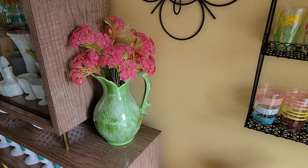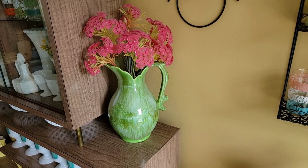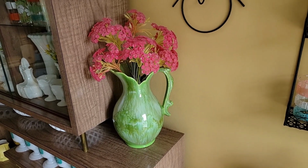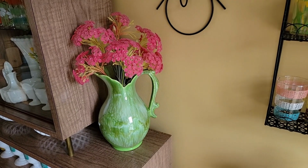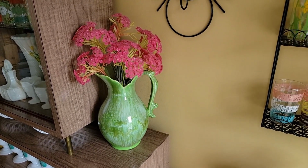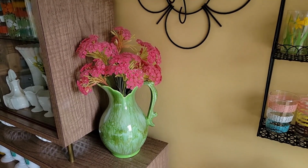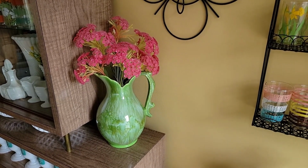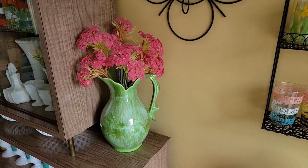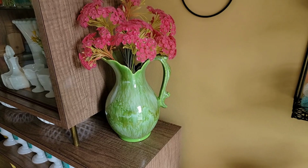A couple years ago, I happened to find this beautiful Royal Haeger vase. Well, pitcher, but I'm using it for a vase, at the Goodwill. I think it was like $5.99 or something. I could not believe it. The sticker on the bottom was covering up the fact that it was Haeger. I really didn't know until I got it home and soaked off the Goodwill label. So I was very excited, and after I found this, then I started finding more pieces with this same glaze on it. It's very springy, isn't it, with all the white mixed in?